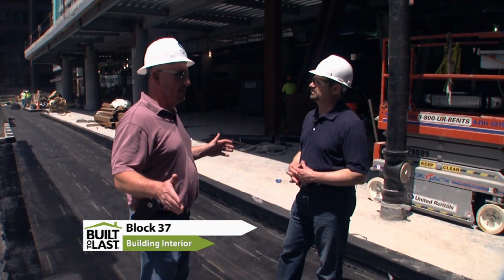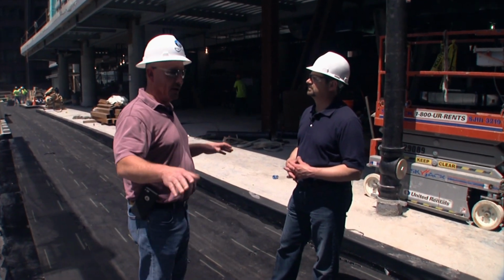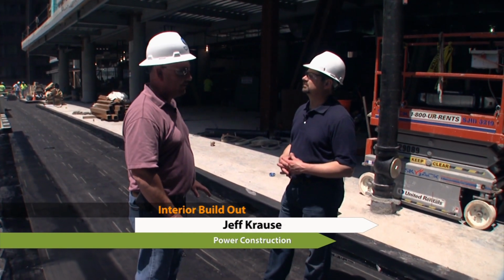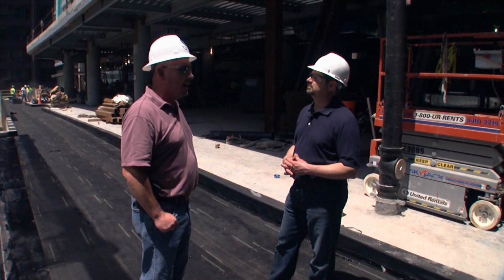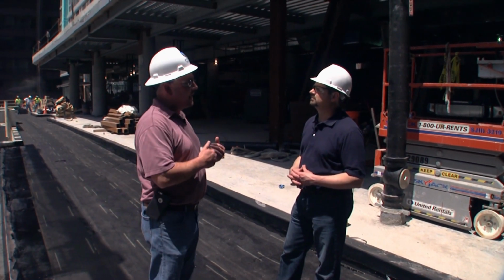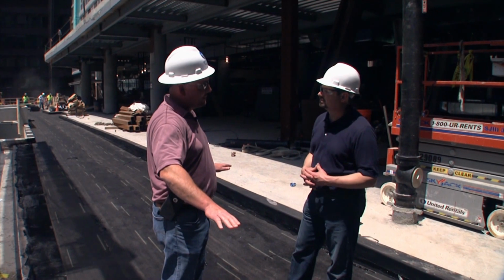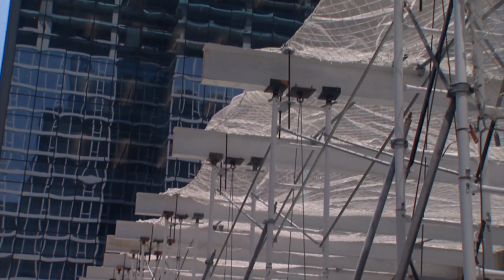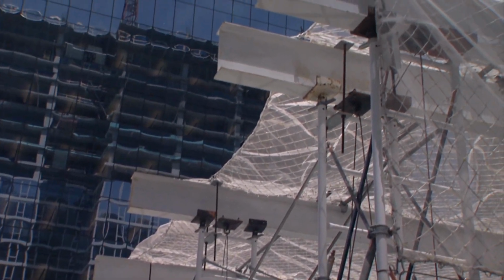Everything started here back in September. We actually came up here. This was an existing roof, and it was approximately 5 foot down from here, this elevation that we're standing at. A ballasted roofing system was in place. We removed all that, peeled back the roof, put down a traffic membrane underneath it, and the first order of business was erecting the trusses that relocated the columns for the building.